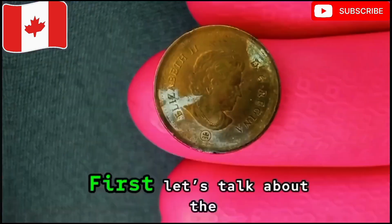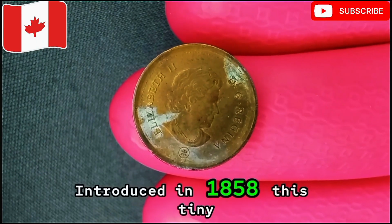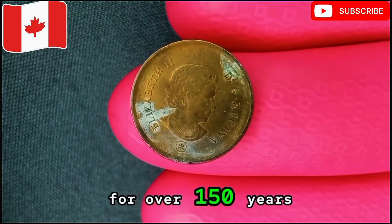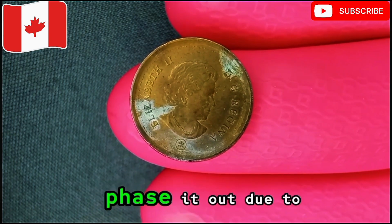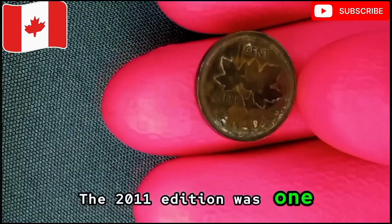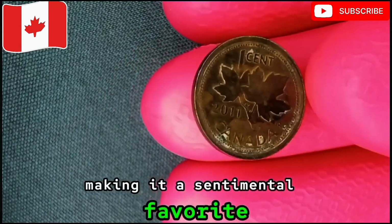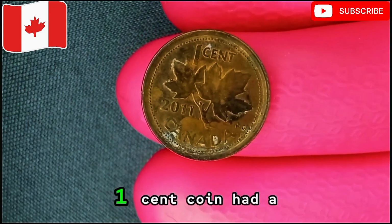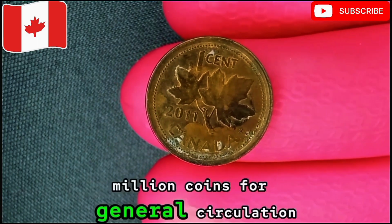Next up, let's talk about the Canadian penny's legacy. Introduced in 1858, this tiny coin played a big role in everyday commerce for over 150 years. By 2012, however, the government decided to phase it out due to rising production costs. The 2011 edition was one of the final years of full-scale production, making it a sentimental favorite and potentially a sleeper collectible. The 2011 Canadian 1-cent coin had a mintage of over 700 million coins for general circulation.